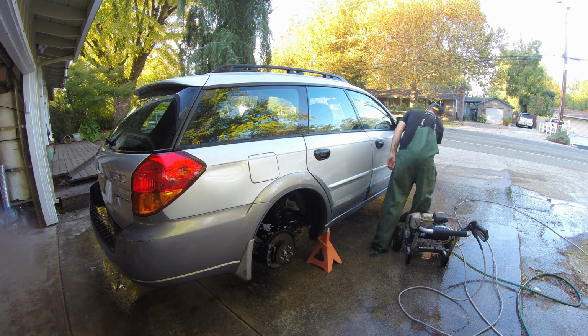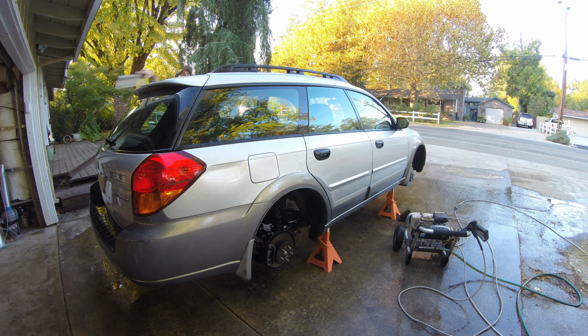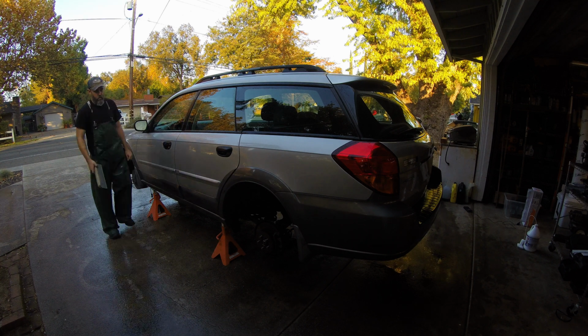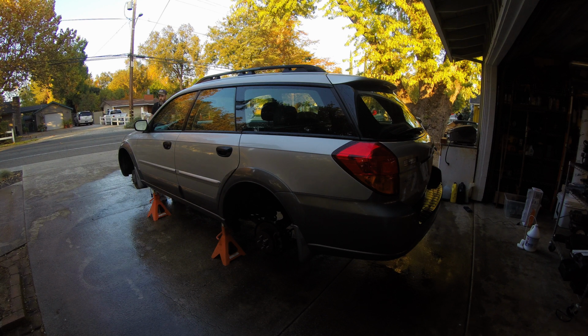Squeegeeing it off. It's no time for water spots. We don't need to go making it worse. It's supposed to be getting better.